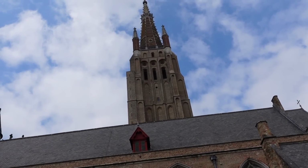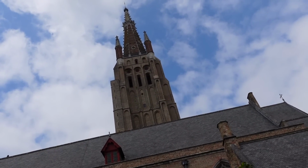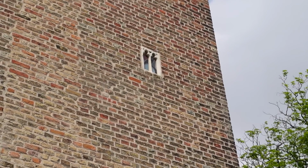Earpieces back in. That means we're continuing with the walking tour. The tallest building in Bruges, totally built from bricks. The Church of Our Lady. The world's smallest Gothic window.